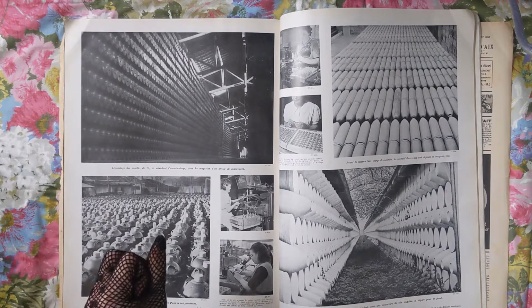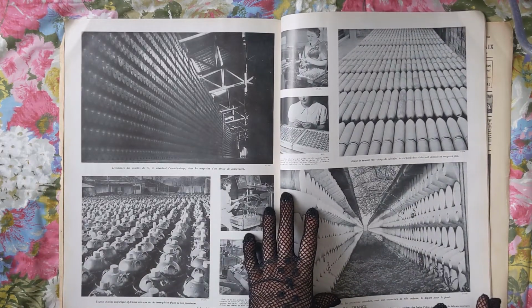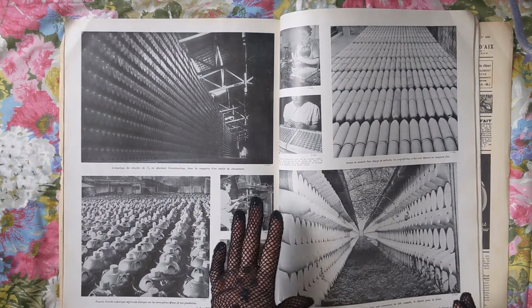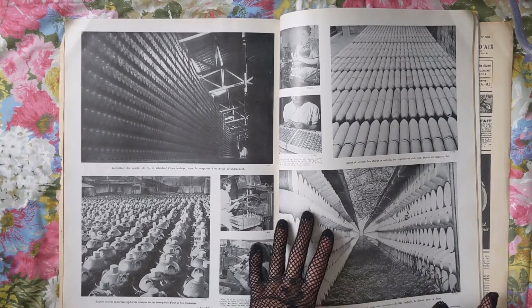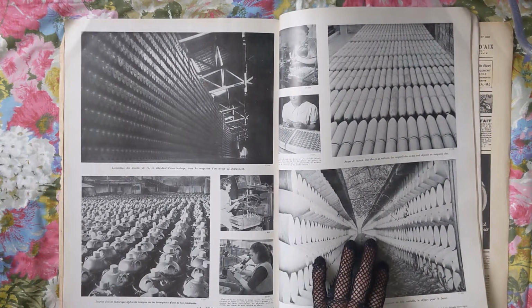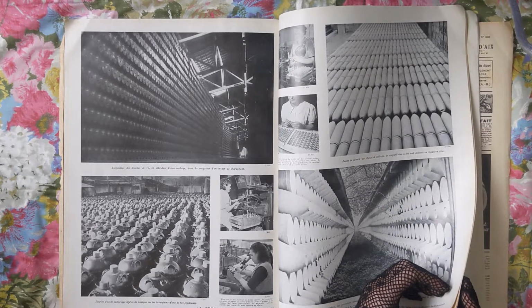They're definitely prepping. Which is interesting because I don't know if this is France and they were showing what they were doing and they were proud of it so that maybe there wouldn't be an attack on them. I'm not sure. It's interesting.